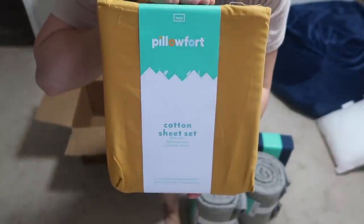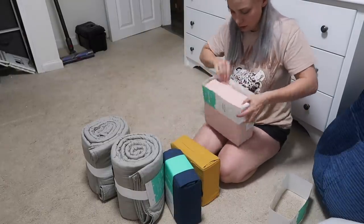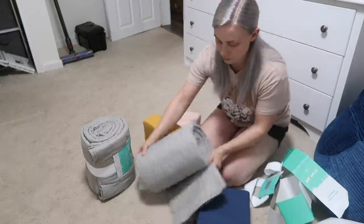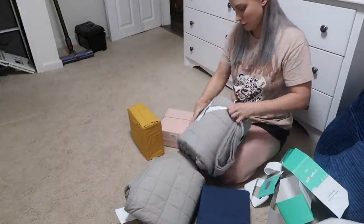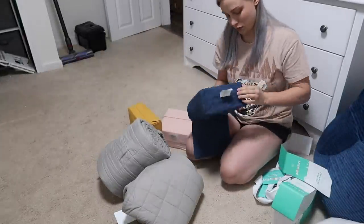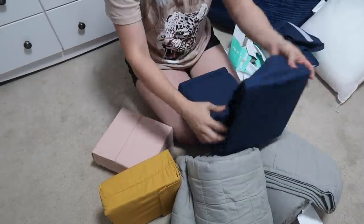Then I got Hazel and Noah some new sheets. Noah will have the yellow and blue, and I also got Hazel 2 pink ones. They're more of a blush color. The second pink one did not come in this package. It came separately for some reason, but I absolutely love everything Pillow Fort at Target. If you haven't checked the Pillow Fort stuff out, you definitely need to.